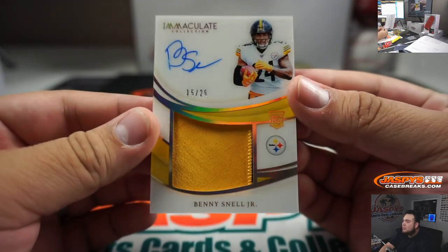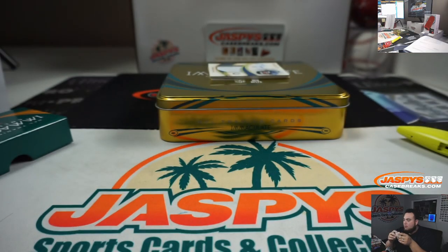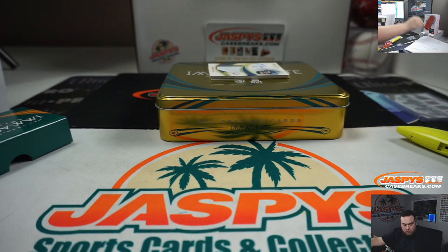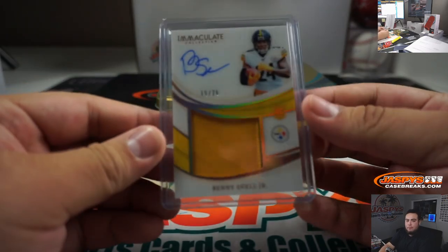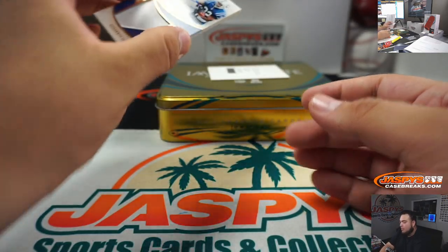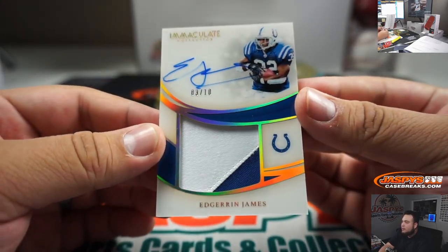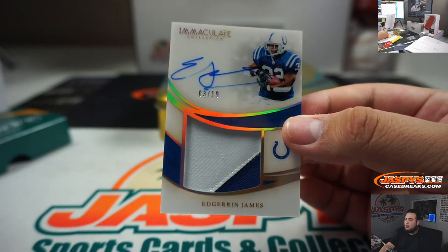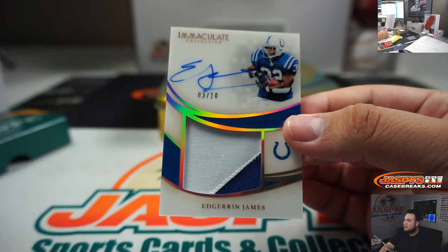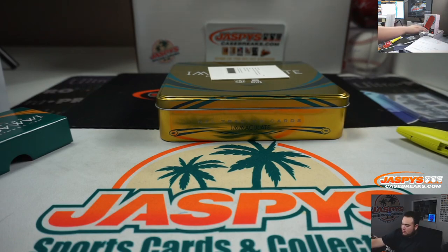We got Benny Snell Jr., 15 out of 25. We have Edgerrin James, 3 out of 10. Wasn't he just part of the Hall of Fame this year? There you go. Indianapolis Colts on the board. TJ with that one.